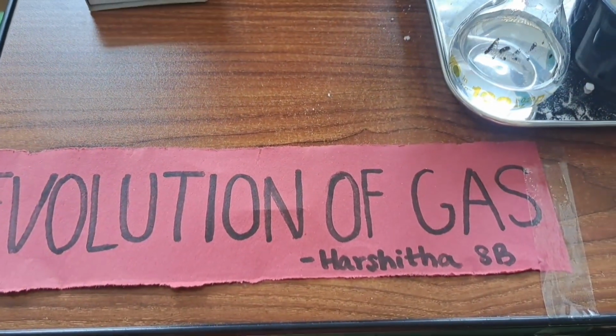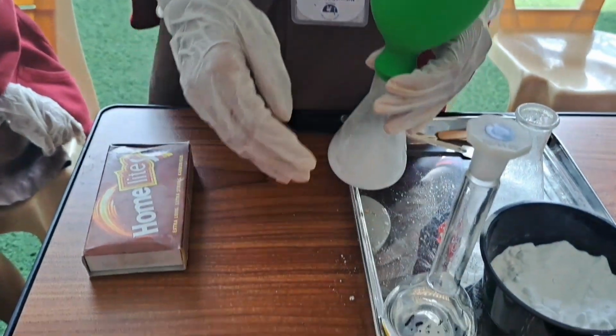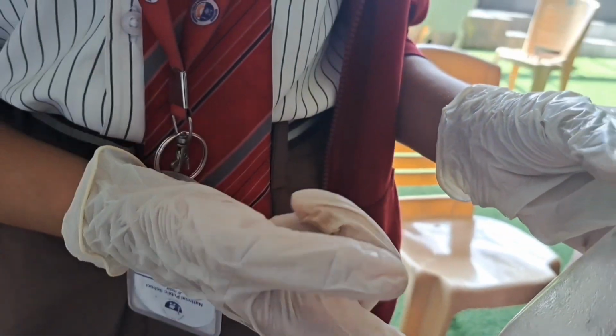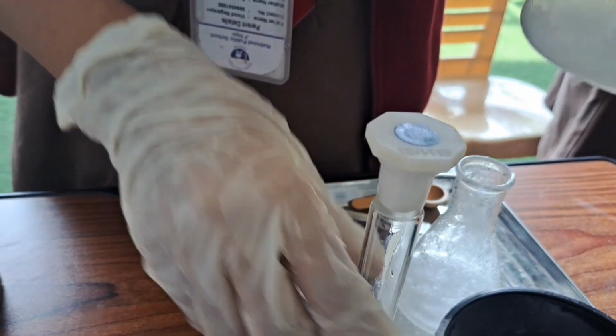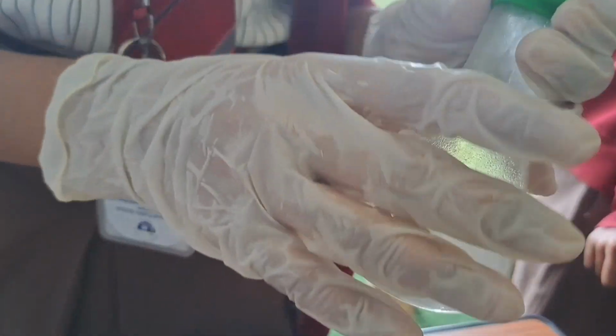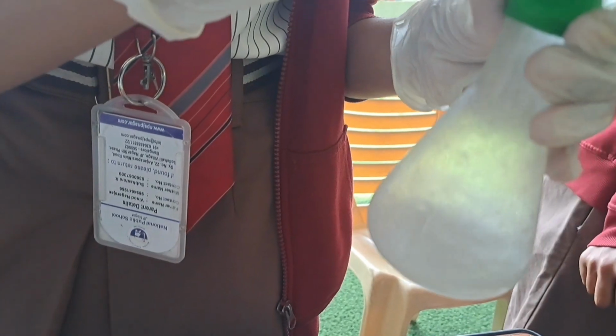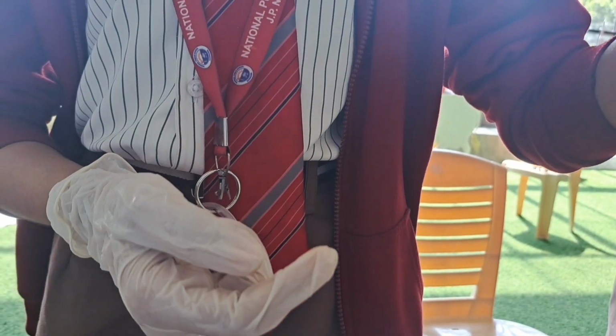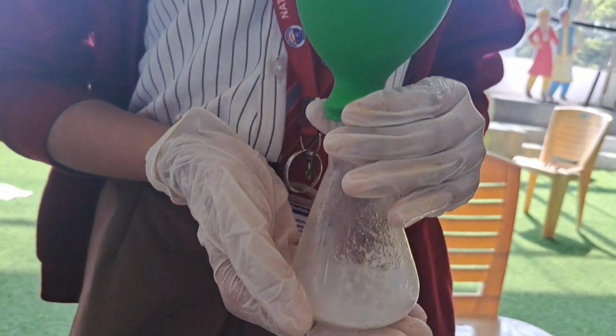And I'll be doing a chemical experiment on the evolution of gas. I've added a bit of sodium bicarbonate in this conical flask, and a bit of diluted acetic acid also. I covered it with a balloon, and then the balloon started to fill up with a gas, which is carbon dioxide. And then you can touch the bottom of it. It's very cold. That's because it's an endothermic reaction.